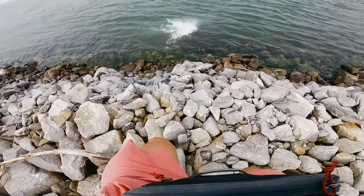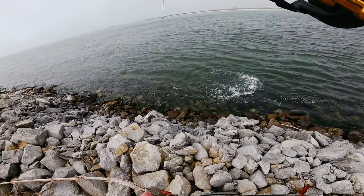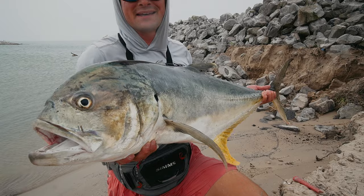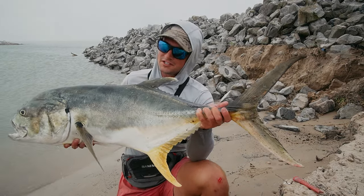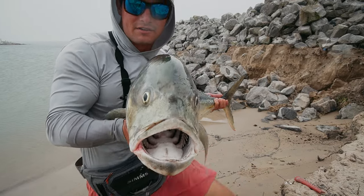There he is! There he is! Oh my gosh, there we go. No, he's gonna break. He's gonna break. Look at that. There we go. It took us just about all day, but we finally landed the monster we've been going after.